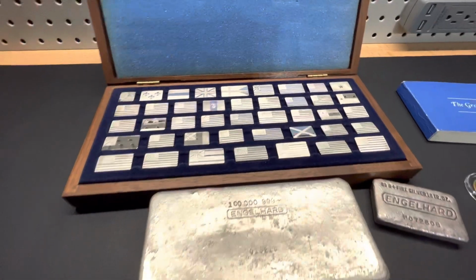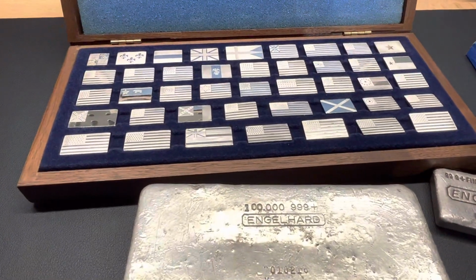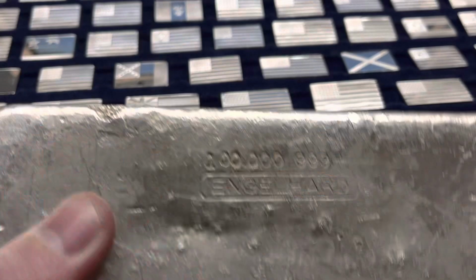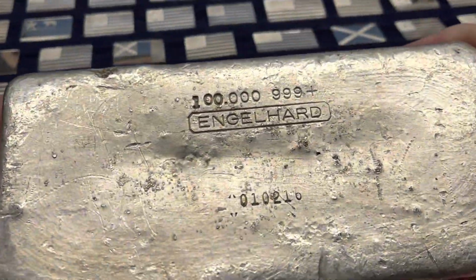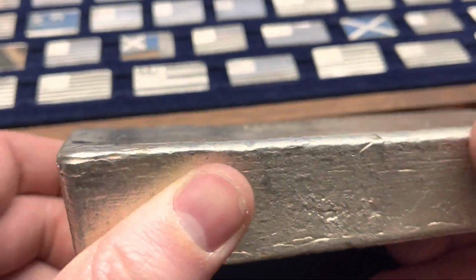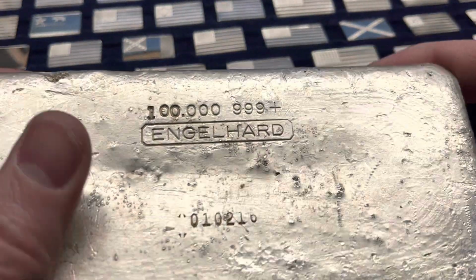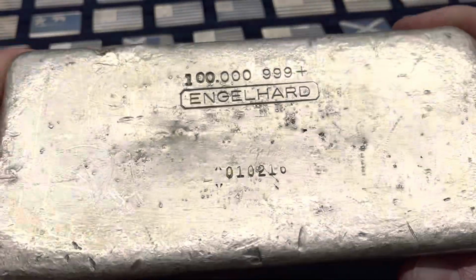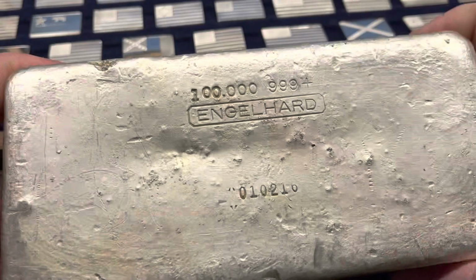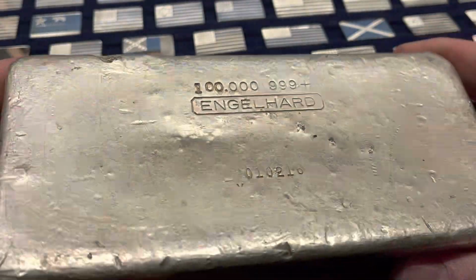Next thing that we will take a look at here, this big old lug of a bar. We'll zoom in just a little bit. Let's see if I can get you a better look. There it is. This is a first gen 100 ounce Engelhard bar, 6-digit. Very nice old bar, very nice old rare bar. As you can see, this one is also a partial X on the 100. You can tell that it's been hand stamped here on the 100 as well.